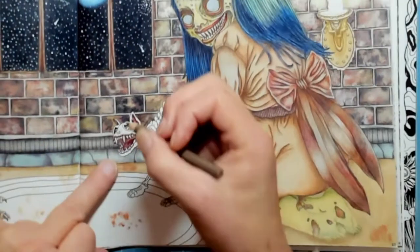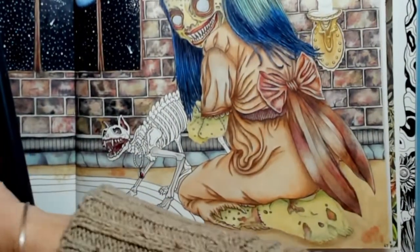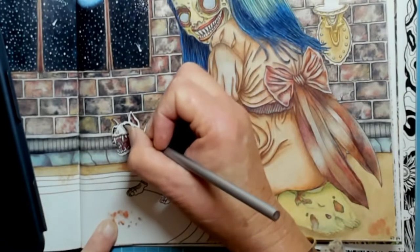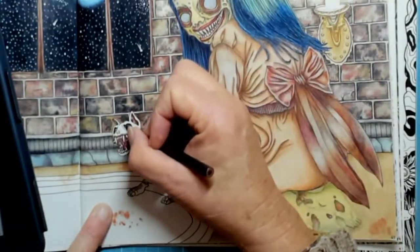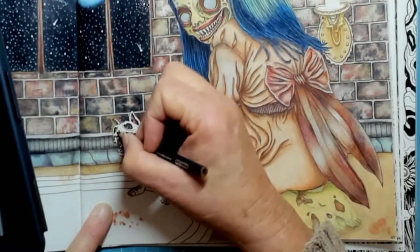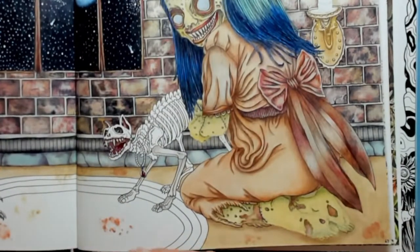French grey 1074, 70% French grey, and a little bit of silver. His nose, they can be dark as well. Mixing all my pencils up here now, but it doesn't matter. Well, it does because I'm using them for the bones.